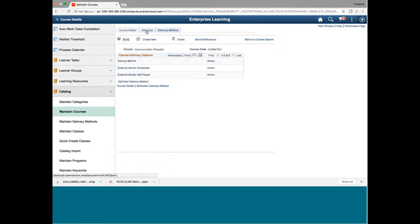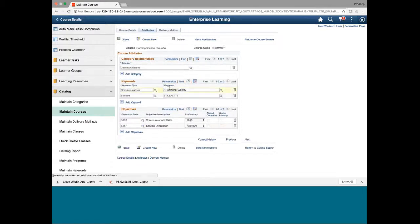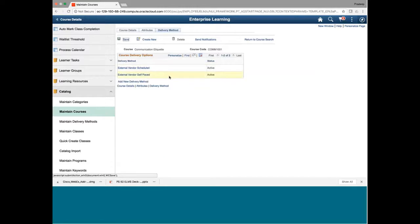So if you want to add objectives, you can add them. And if you want to delete, you can manage that. An administrator can manage that. So delivery method, if you see here, these delivery methods can be configured based on your need. For example, the Oracle defined delivery methods are self-paced or web-based learning, blended learning, classroom learning. These are the translate values which Oracle has delivered.